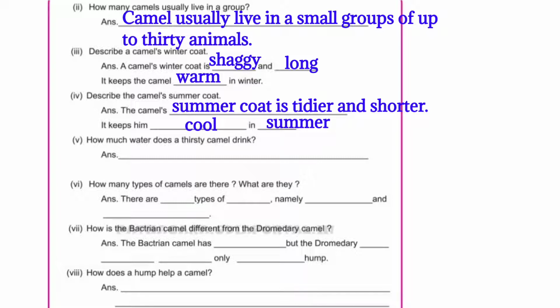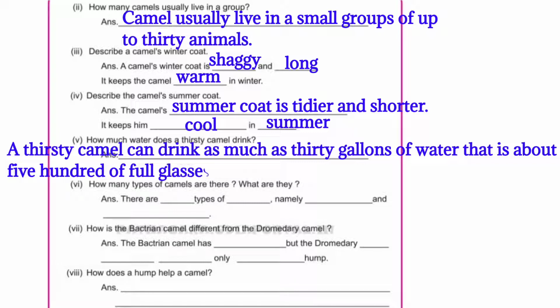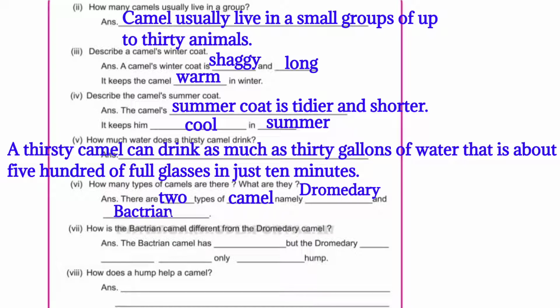Question number 5. How much water does a thirsty camel drink? Answer. A thirsty camel can drink as much as 30 gallons of water. That is about 500 full glasses in just 10 minutes. Question number 6. How many types of camels are there? What are they? Answer. There are two types of camels, namely dromedary and Bactrian.